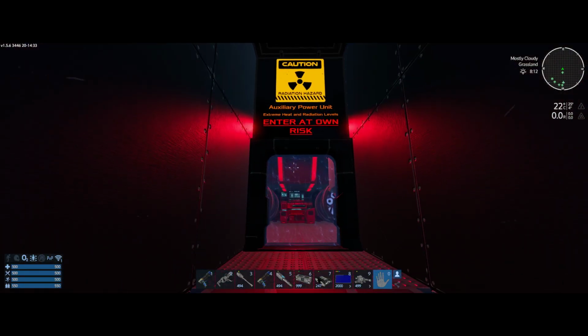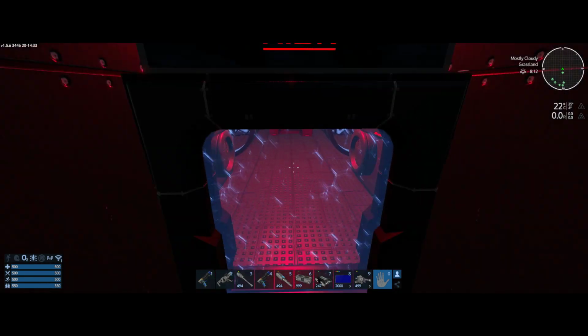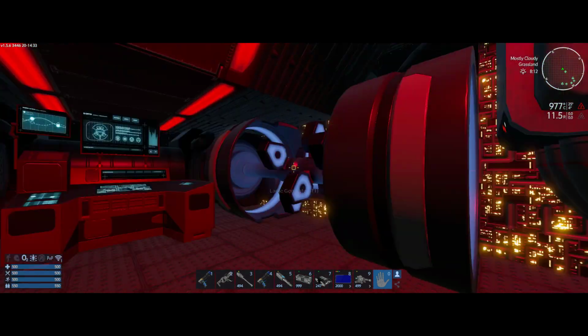Oh, we got another danger area here. Enter at your own risk. Auxiliary power unit, extreme heat and radiation levels. Yep. Now this one's, yep. It's not lying.